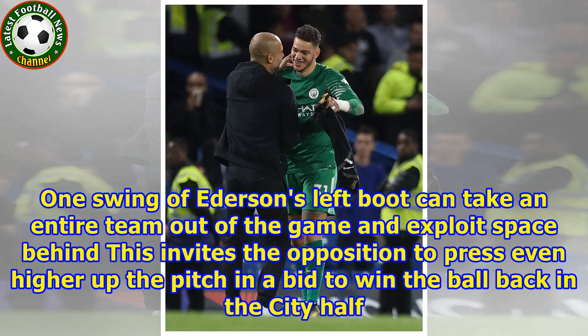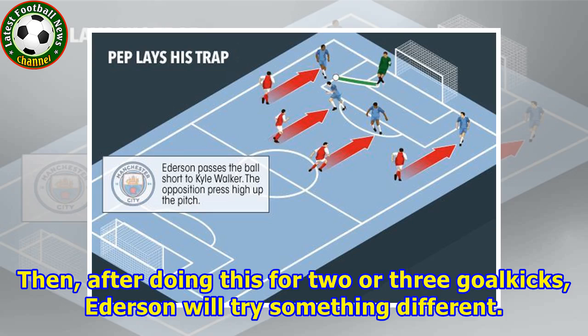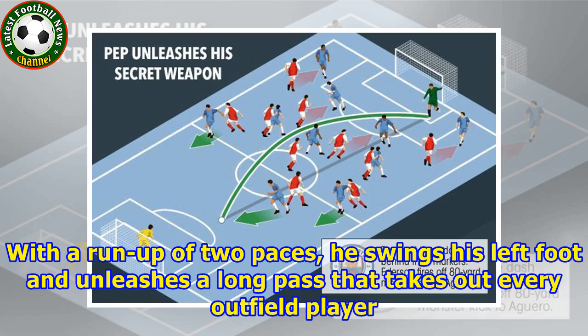One swing of Ederson's left boot can take an entire team out of the game and exploit space behind. This invites the opposition to press even higher up the pitch in a bid to win the ball back in the City half. Then, after doing this for 2 or 3 goal kicks, Ederson will try something different. With a run-up of 2 paces, he swings his left foot and unleashes a long pass that takes out every outfield player.